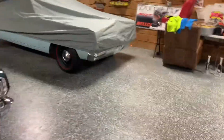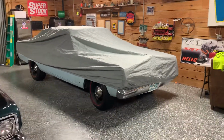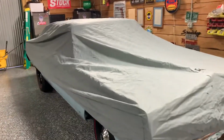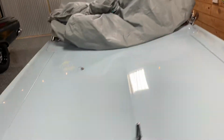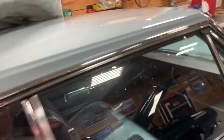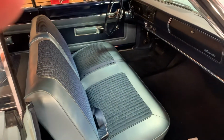And stuffed over in the corner over there is the 66. That's a 66 Belvedere II that came out of Iowa. And she is sporting the original 318 poly, single exhaust, but it is an unrestored survivor. Paint and interior is original and mint. 34,000 miles on the odometer.